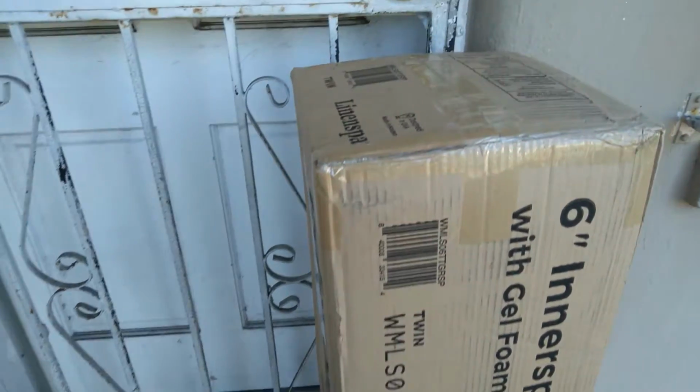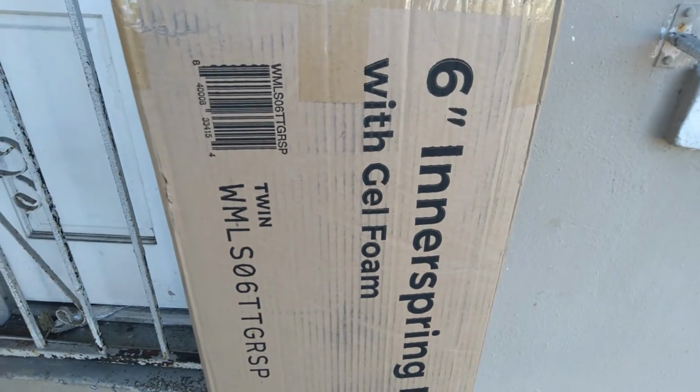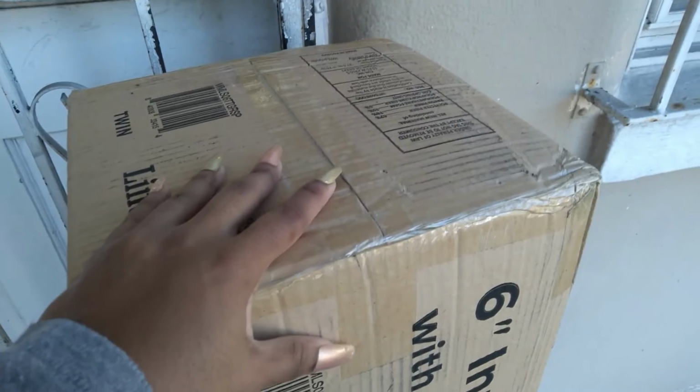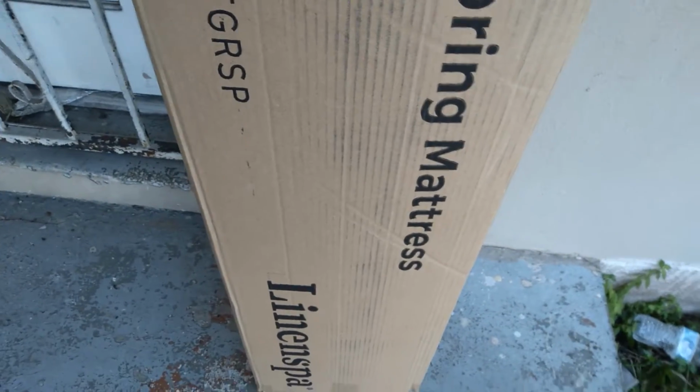Look what came through the mail, guys. I needed a mattress, like just a regular little mattress, and I found this at Walmart. It wasn't bad at all. It was on sale for $89. So it's finally here. It's supposed to be 6 inches. It's sold out right now. And it's not heavy. So let's get this guy inside.